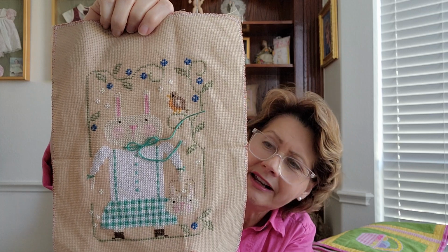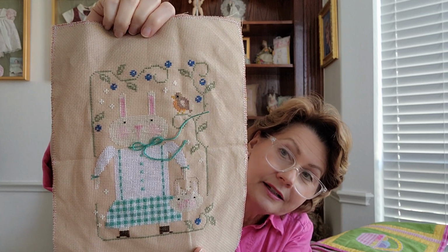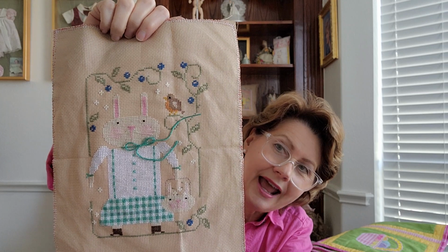I just love Harrietta. She was a good stitch. It took me a little while to do it, like I told you last week. It was about a month. So even after I added her bow, I thought, oh my gosh, how darling is that? So Harrietta, she's good. She's looking good.